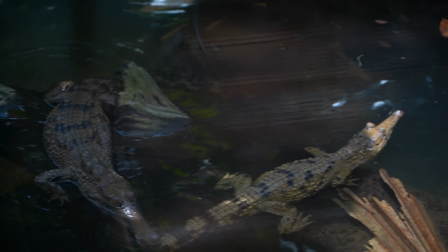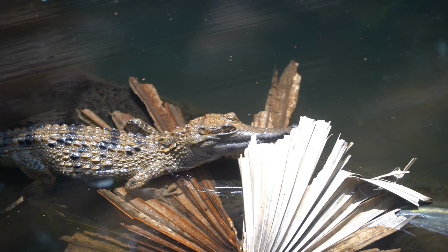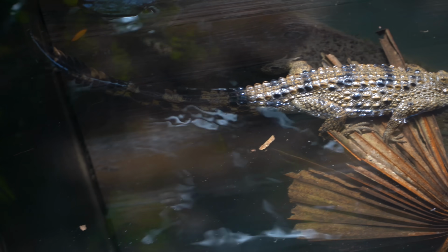Interestingly enough, what happens here at St. Augustine Gator Farm is that sometimes they'll leave yearlings and even 2-year-olds in with the parents, which I find interesting. It's really cool that they're able to let them naturally lay their eggs, hatch them in here, and then just let them kind of incorporate into the exhibit without taking them apart, because most places will separate them out. So I think it's a really cool thing to see the younger ones right along with the adults.